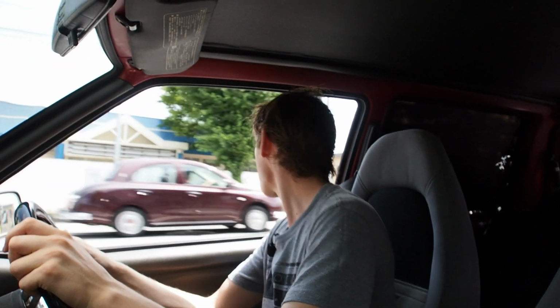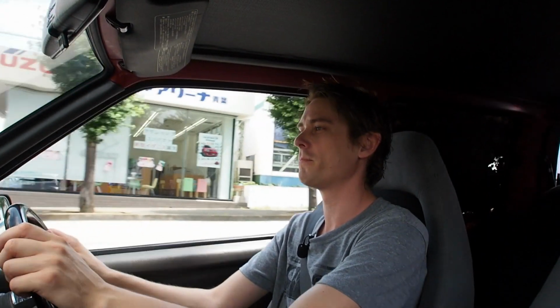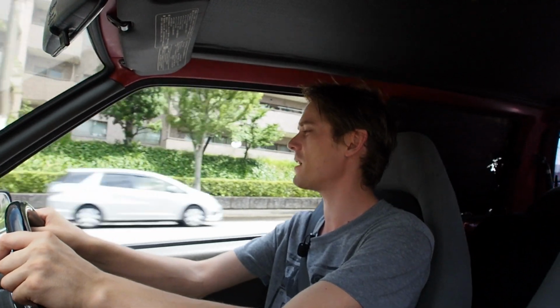Initial opinion on the car so far, having just driven it a little bit, is that the car is really awesome. The car mechanically feels great. I'm very impressed with just how much fun it is to drive, being a small car with a heavy amount of power, 5-speed manual transmission.